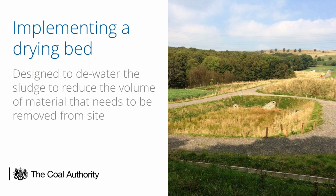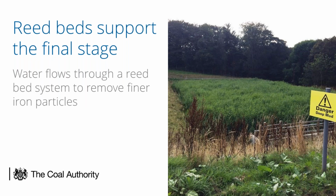And one thing that we're really keen to progress at the moment with the water companies is use of the ochre as a replacement for the ferric oxide that they're currently having to buy from a wastewater treatment point of view. As I mentioned, after the lagoons, the water transfers into the reed beds. That polishes the water and gets it down from around 3 milligrams a litre to anything less than 1 milligram per litre. The reed bed at Sheep House Wood is a similar size to the lagoons at around 1,300 square metres.